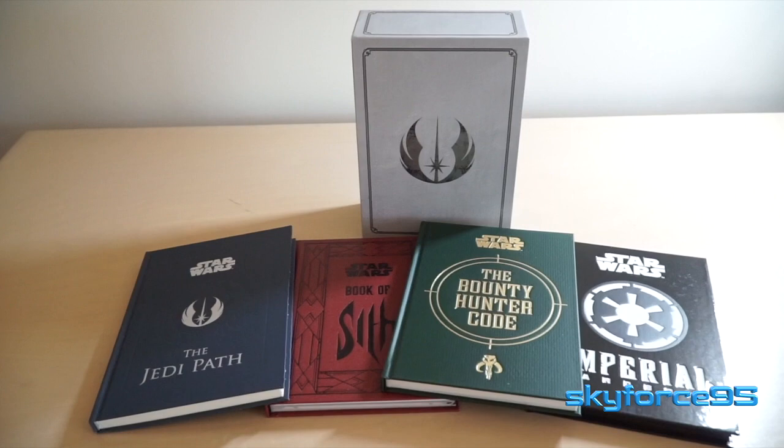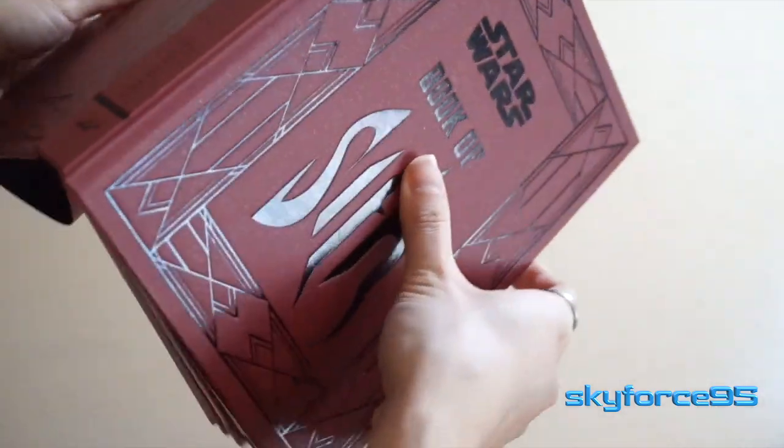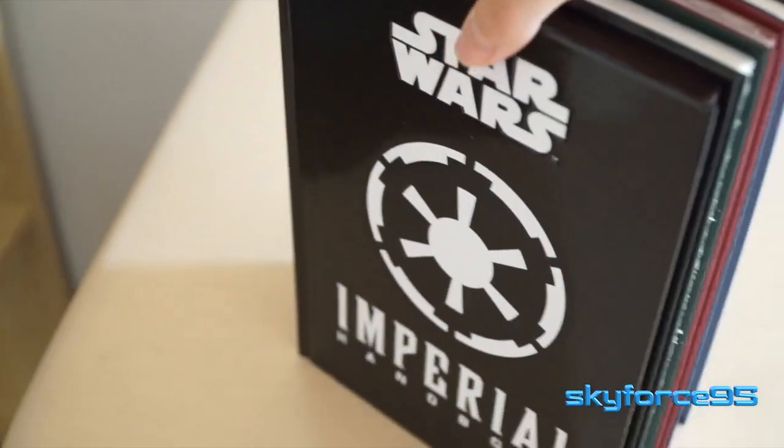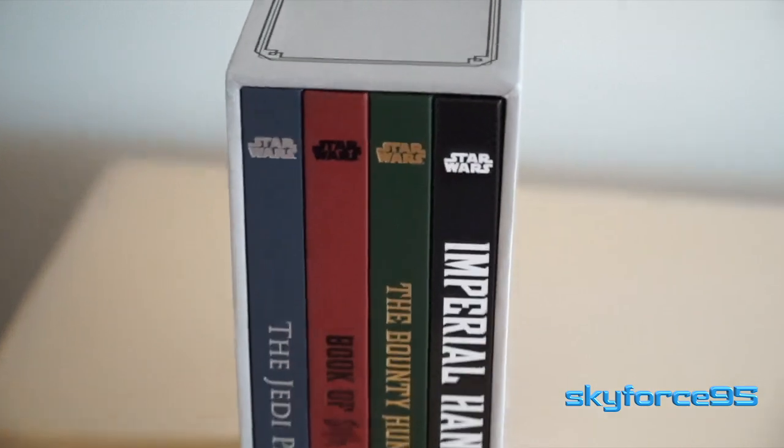Each book is very well made. I always check the binding of all of my collectible books, and these are high quality, not just simply glued onto the back covers. It's a really nice cohesive set by Daniel Wallace. He has written a couple other books on the Star Wars universe, but these ones are the definitive ones that you definitely want to get.